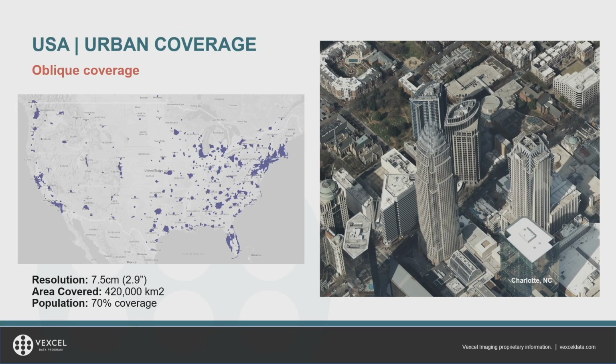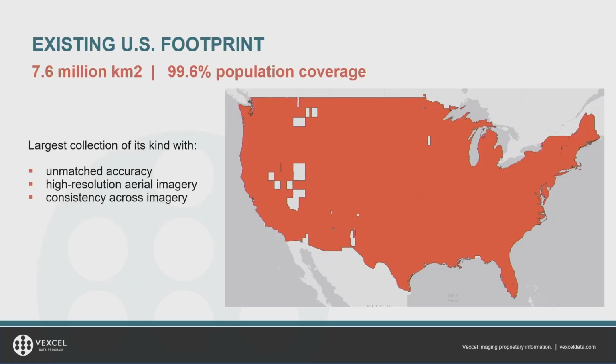This is our urban coverage footprint. I didn't zoom it in specifically to North Carolina. I should have done that. But as you can see, we do collect that 7.5 centimeter data in urban areas all across the country. We cover roughly 70% of the US population with this 7.5 centimeter data.